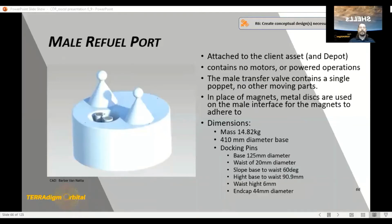The male refueling interface is a dumb system. It contains no motors, power, or actuation except the single poppet in the transfer valve. The male interface is mounted to the frame of the asset and contains a step valve to convert the line size of the asset to the transfer valve size of the refueling port system. Instead of PEs, the male interface contains metallic discs for the PEs to adhere. This side of the coupling does not translate.